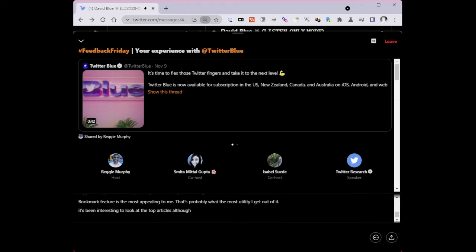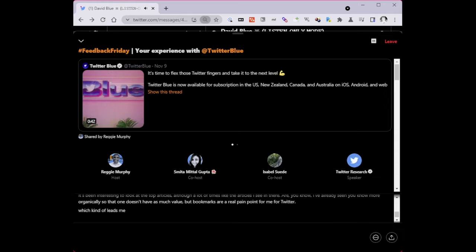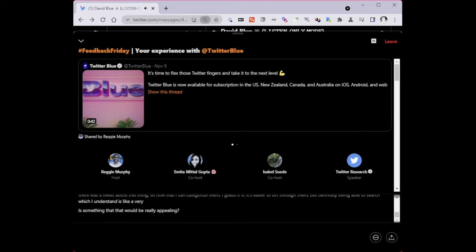It's been interesting to look at the top articles, although a lot of times the articles I see there I've already seen more organically, so that one doesn't have as much value. But bookmarks are a real pain point for me on Twitter, which leads me into suggestions. One I suspect is really hard, but search for bookmarks has been a holy grail I've always wanted. Categories and folders help a lot, because there's always that thing of, oh yeah, there was a tweet about this thing. Now that I can categorize them, it's easier to sift through them, but being able to search, which I understand is a very hard technical problem, would be really appealing.